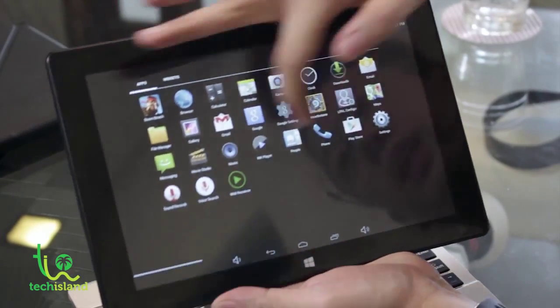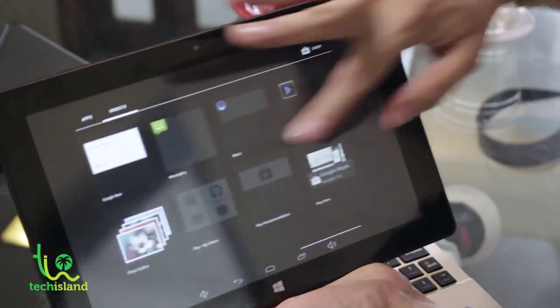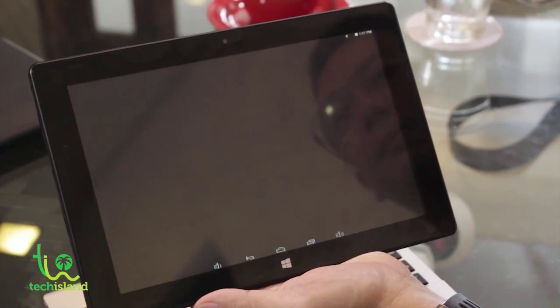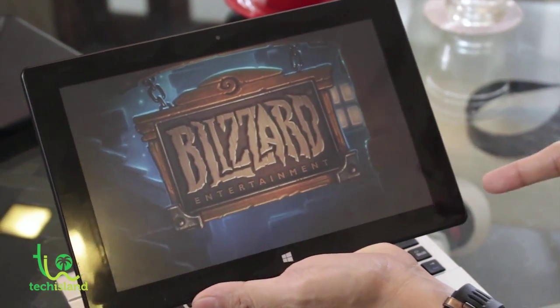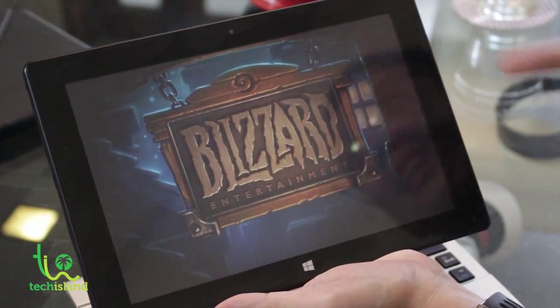You can actually install any application there is on the Google Play Store on this same device where your Windows is on. So basically, you're running a full Android system. It's a full Android tablet on a Windows laptop. I showed you earlier that I ran Hearthstone on my Windows device. But now, I also have Hearthstone on my Android device. So I'm going to run it again here. And there you go. It's running on the same tablet, but this time on the Android OS.